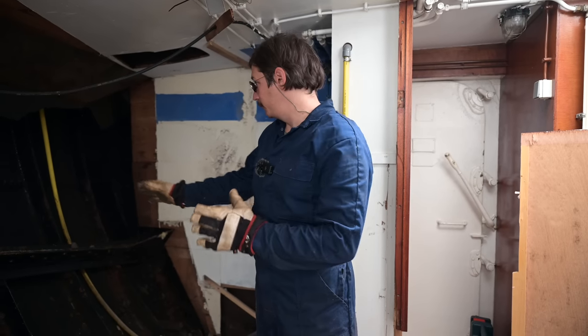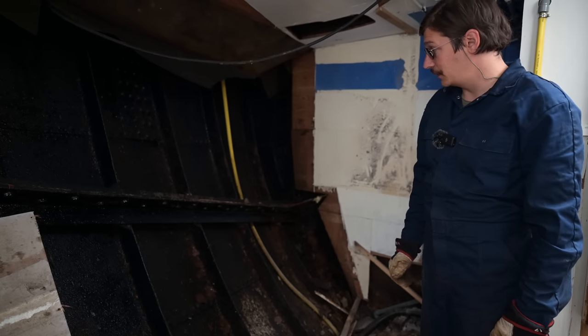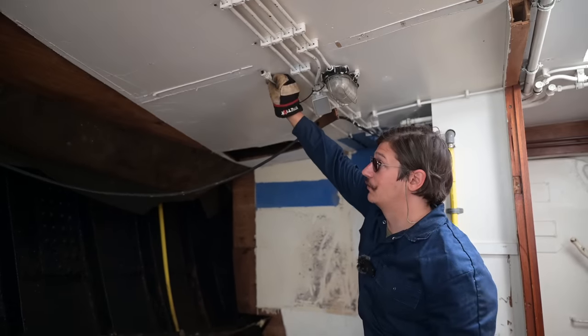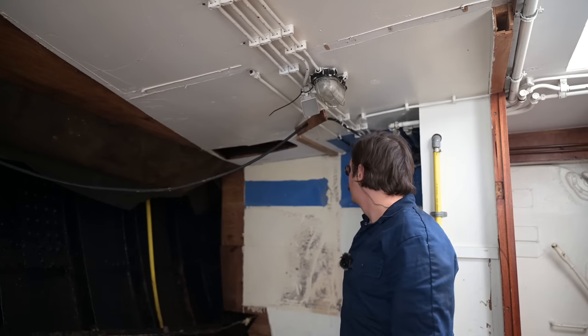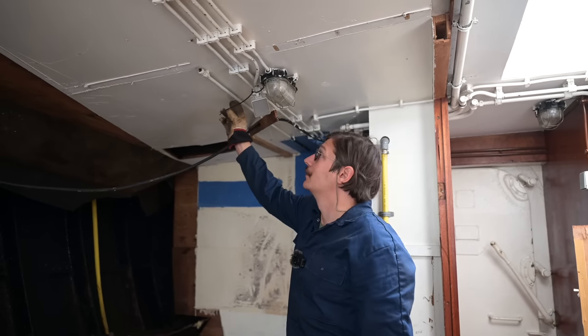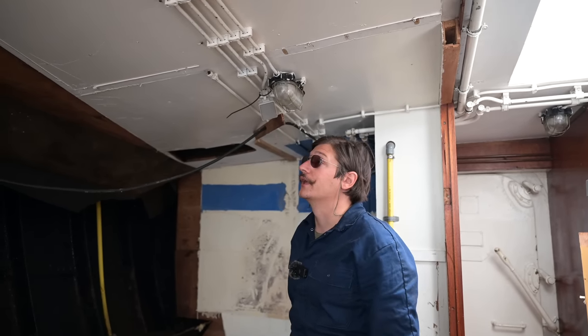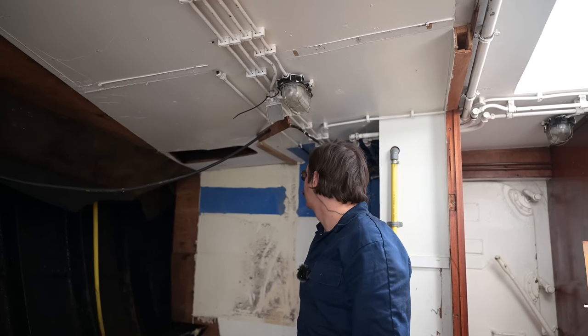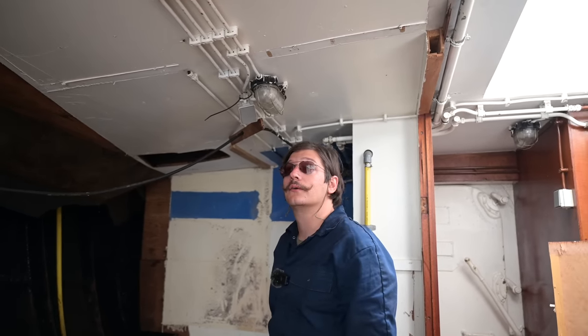Okay, we have removed the covering plywood of the hull now. And unfortunately, the ceiling or the roof is coming down. So I think it's more safe if we remove the covering boards of the deck first. Okay, not fun at all. Good.